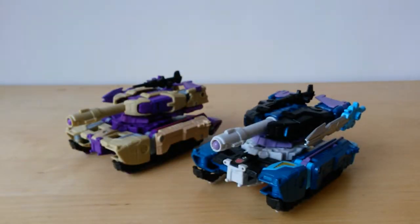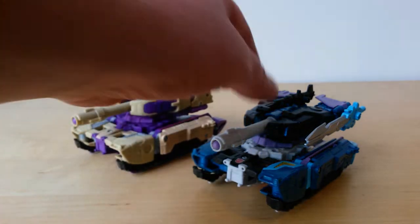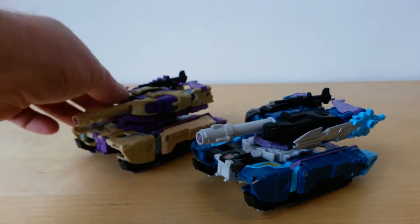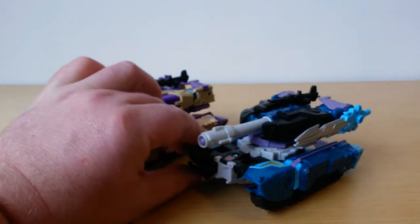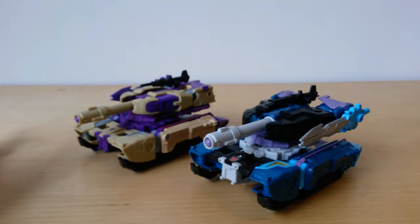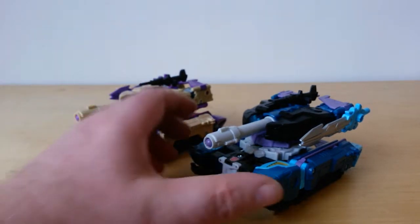Now, obviously they're both out in B&M stores. Some have one, some have the other. If you're lucky enough to find both of these in the store, then definitely pick them up. Or if you find one store has one and you have to go further afield to another store that has the other, then obviously pick them both up. But aye, they're nice figures. They do have the shoulder problem across both of them, but there's not much you can do about that, unfortunately.